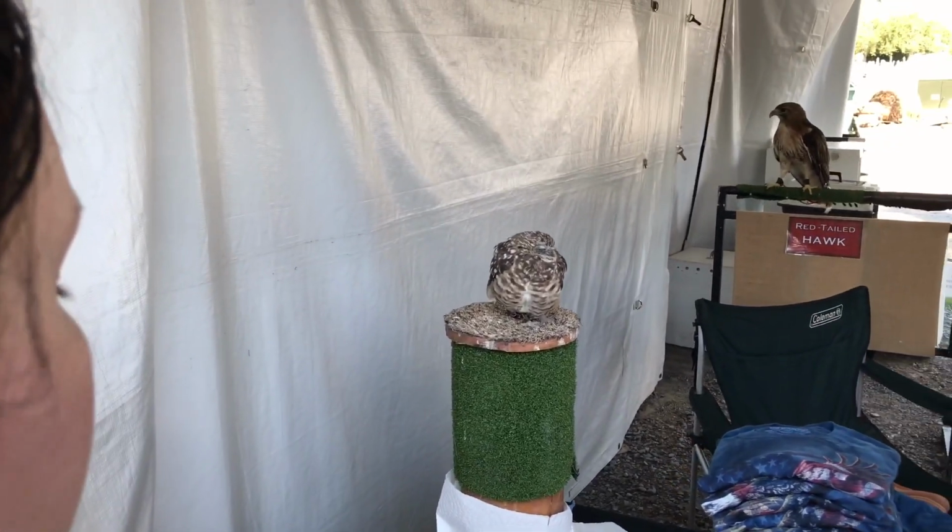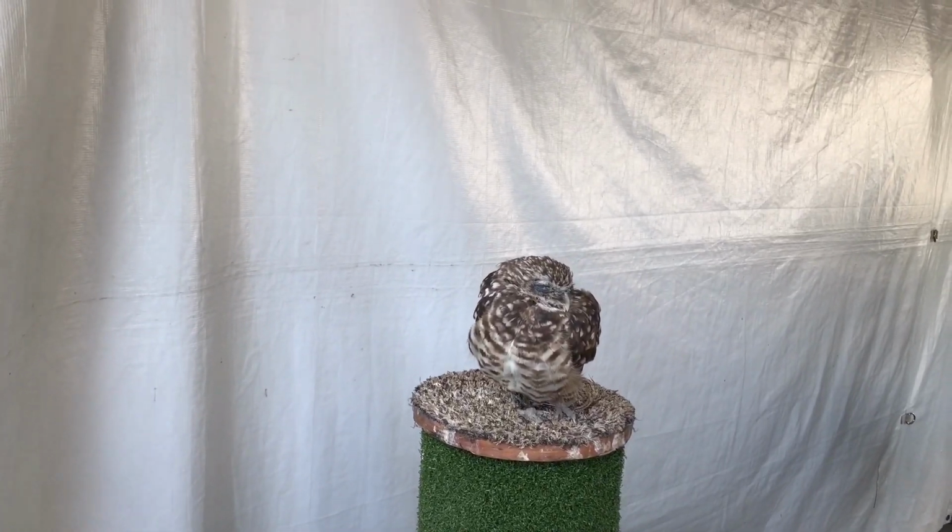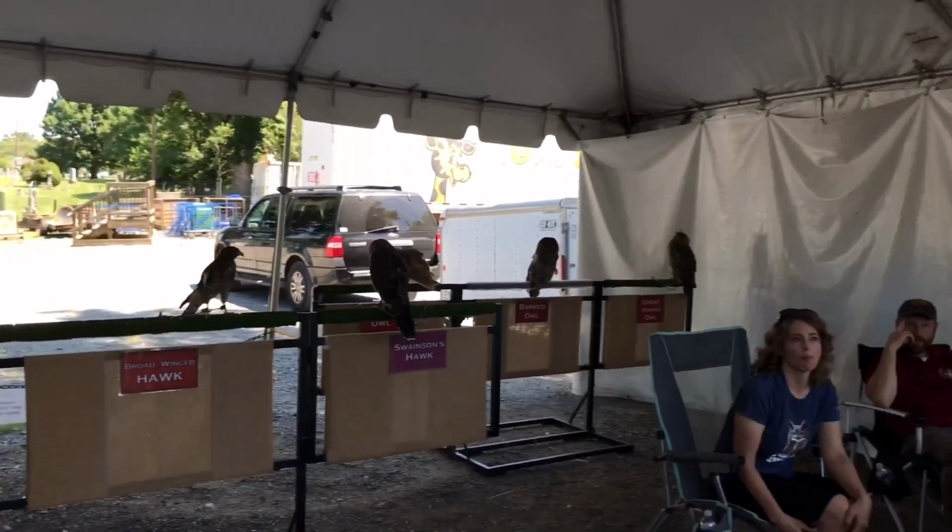What is this guy? A burrowing owl? Oh, look how cute that dude is. Sleepy. Oh, that one's like turning its head around. The back. Oh, yeah.